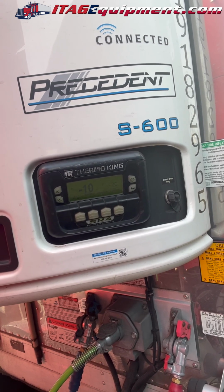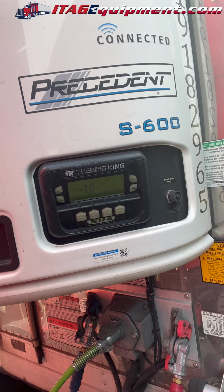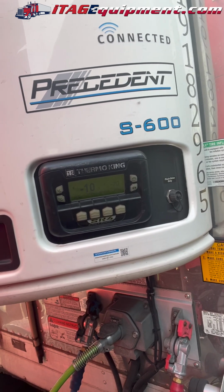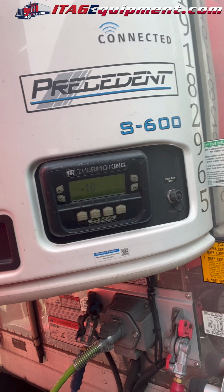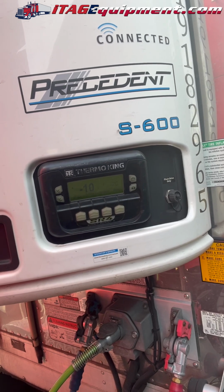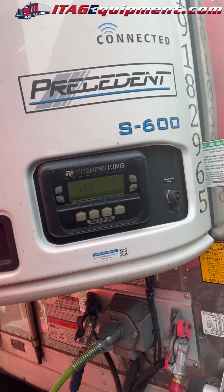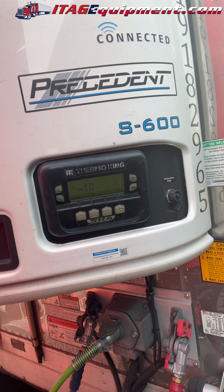We are looking for high-quality, clean title trailers and equipment. We are not looking for any damaged, salvaged, or rebuilt equipment, preferably 10 years or newer. Visit us at ITAGequipment.com. That's ITAG equipment.com.